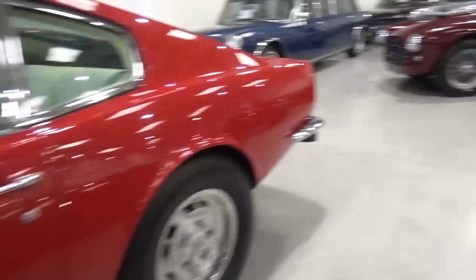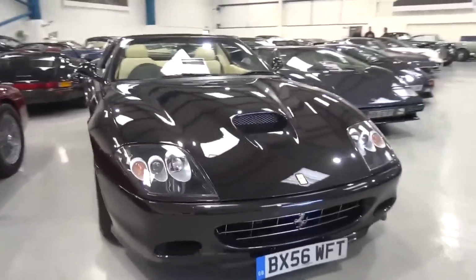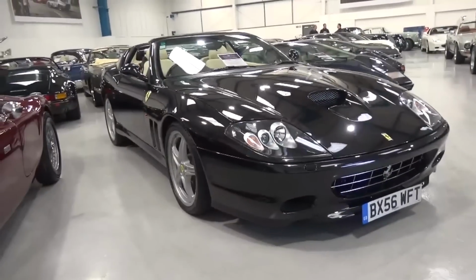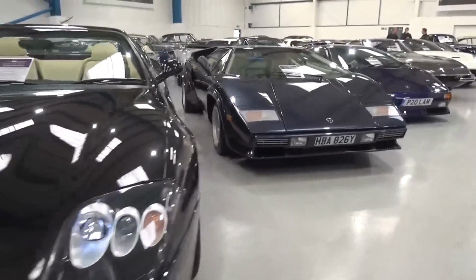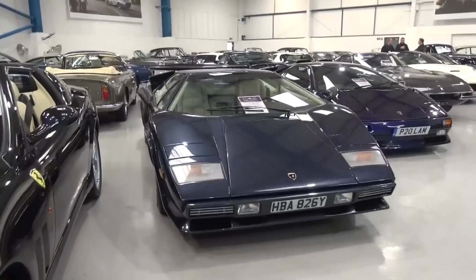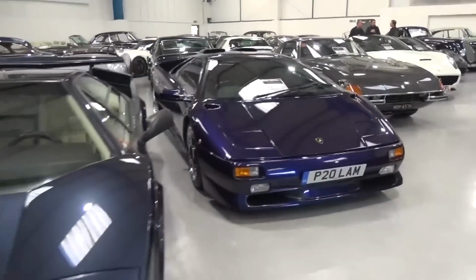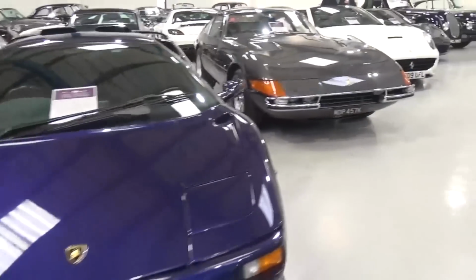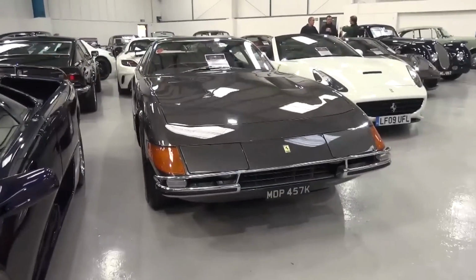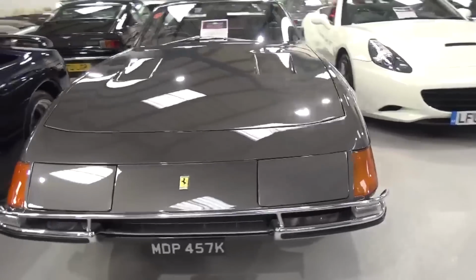Moving back past cars, we can start on the central selection. First up is a 2006 Ferrari 575M Super America. Next is a 1983 Lamborghini Countach 5000 with its younger brother, a 1996 Diablo SV to its left. There's then another 1971 Ferrari Daytona, this time in gunmetal. Its younger brother and a far more casual California is next.